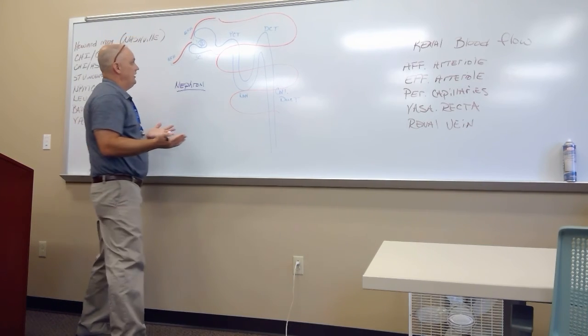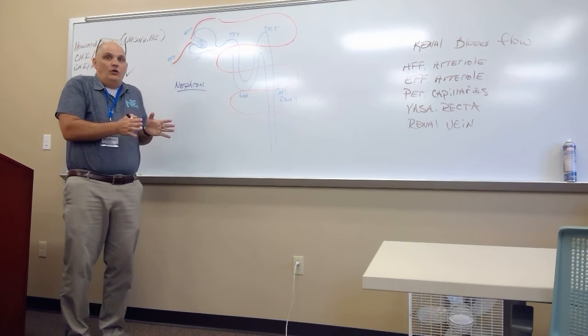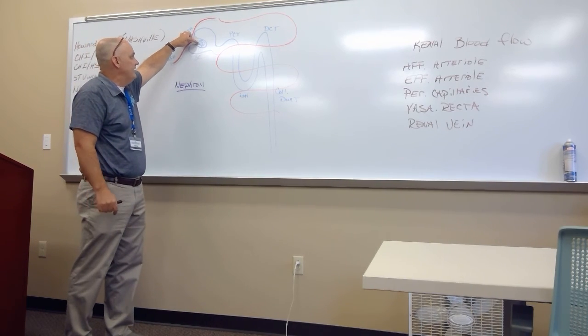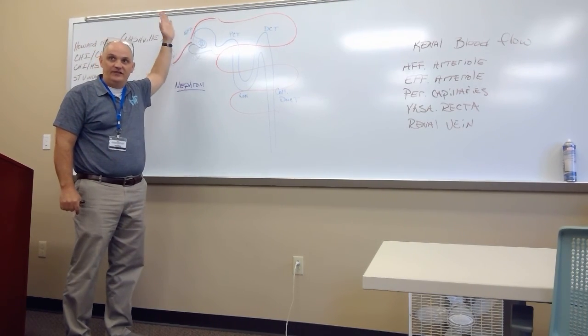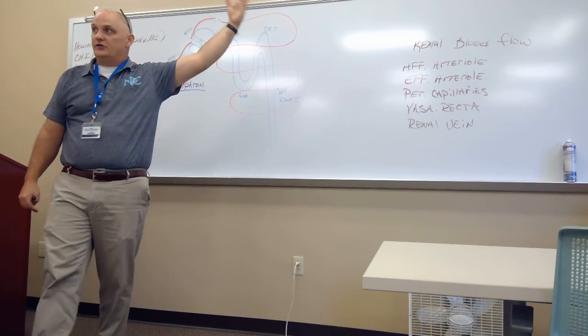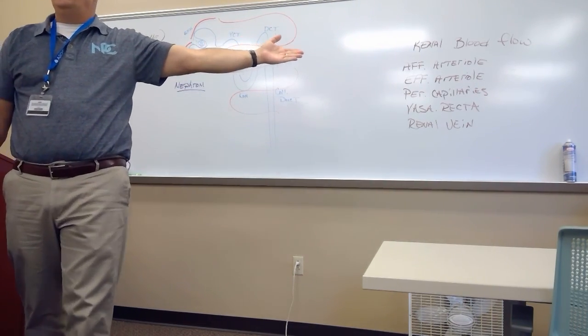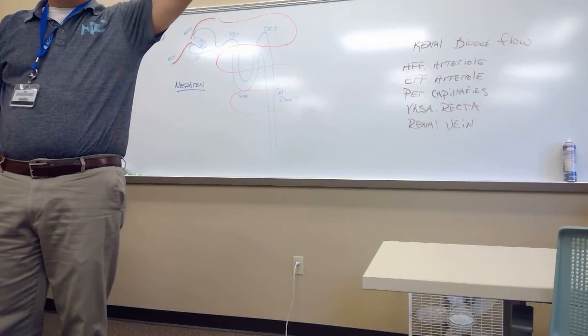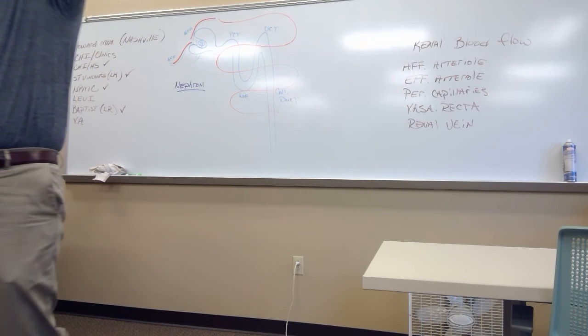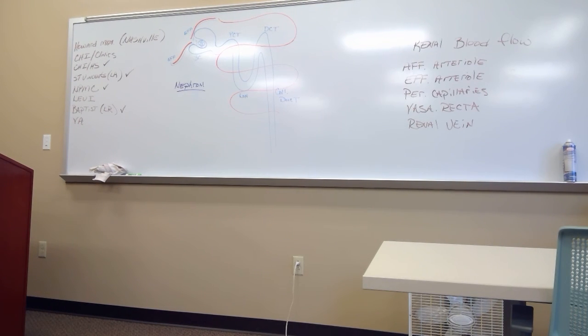Now, if I told you to tell me in order the path of the glomerular filtrate, you would tell me: anything that sifts through the glomerulus is going to go through Bowman's capsule, then the proximal convoluted tubule, then the descending and the ascending loop of Henle, over the distal convoluted tubule, and then down into the collecting duct. All the collecting ducts basically drain into the ureter. Okay, that makes sense to everybody?